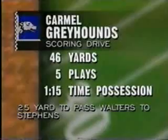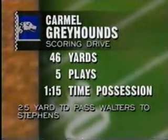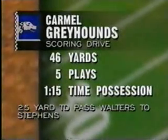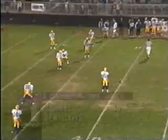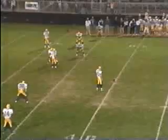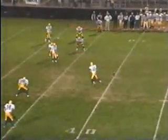Here's the scoring drive, and Carmel did exactly what it needed to. Score quickly. It took just a minute 15 to go 46 yards, and it's capped by the 25-yard touchdown pass from Walters to Stevens. That's Walters' 9th touchdown strike of the campaign, and Stevens has caught 8 of those touchdown passes. And now here is Mark Tapple to kick it away. Carmel is within a touchdown. Remember, Ben Davis went for 2 earlier in the game after the touchdown, and they converted the 2-point conversion on the pass to Delbert Mims, so now it's a 5-point game.